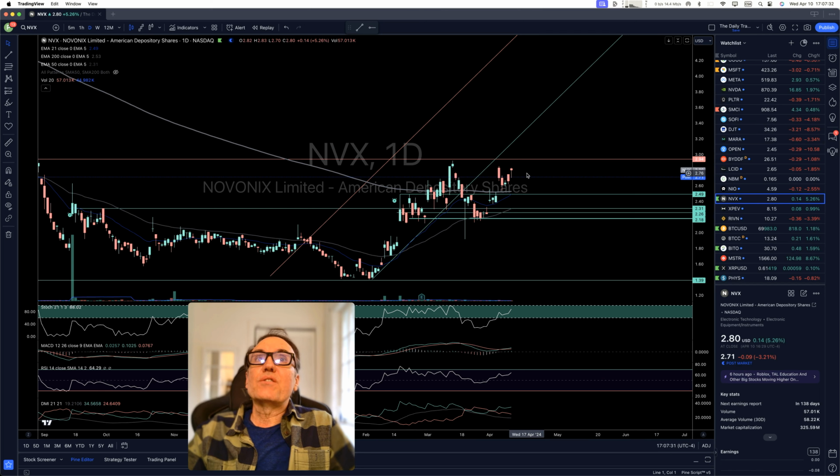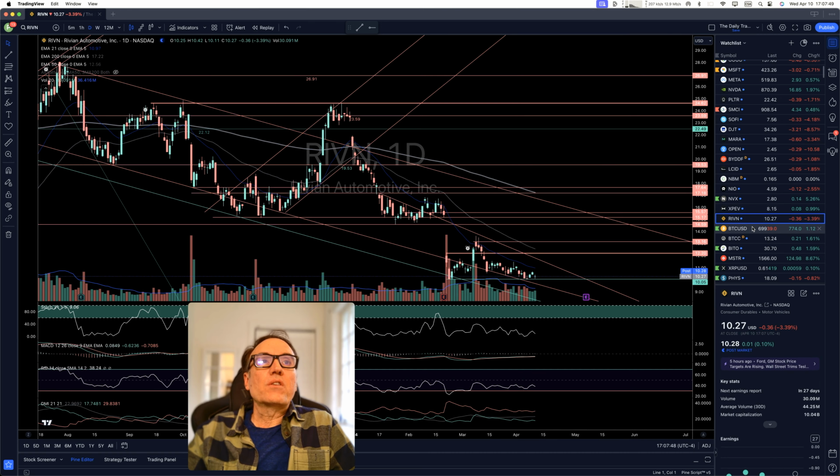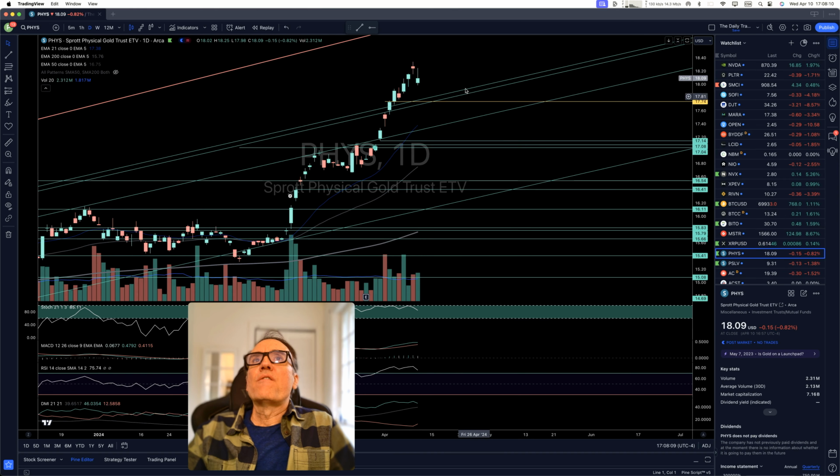Novonix is up 5%. This is going well. Let's see if it gets turned back at 294. It is very possible. I hope not, but it's still possible. Xpeng, no stochastic. This is just noise. Rivian going sideways. Bitcoin bouncing on this support right here. So this is good. So it might retry to break this diagonal resistance. Physical gold, a little bit of a pullback.